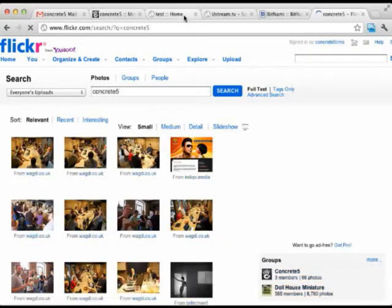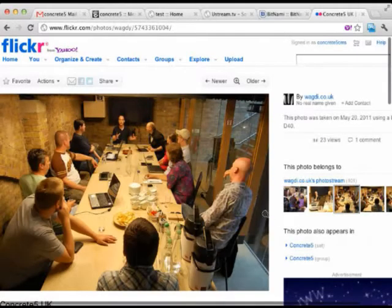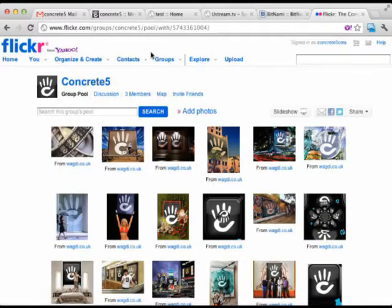Maybe some type of result would come back. Hey, look at that. Are you in it? It's from a meetup. You found it. And here's a group. That's the group. Wagdy. There you go. Okay. There it is! Hooray! The concrete5 group pool. Right. A lot of hands, and some pretty amusing pictures.